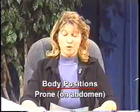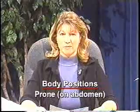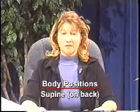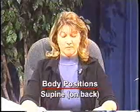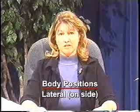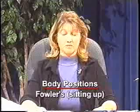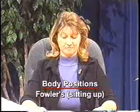Now, when you're positioning clients, there are just some basic body positions to be aware of, the positions that you will be using when you change them to different positions. One is prone, which means on your abdomen or lying flat on your stomach. Another one is supine, which is on your back. The third one is lateral, on your side. And the fourth one is Fowler's, which means a sitting up position.